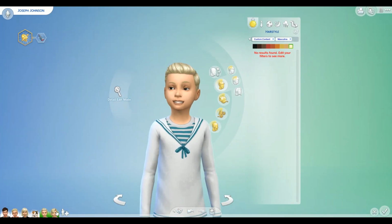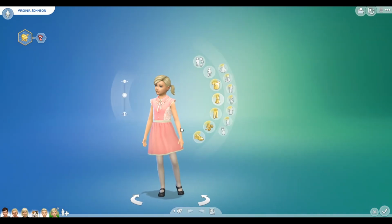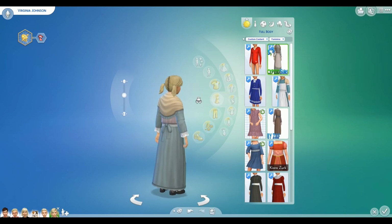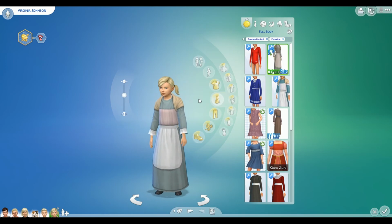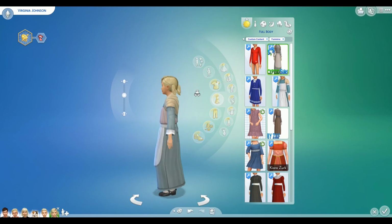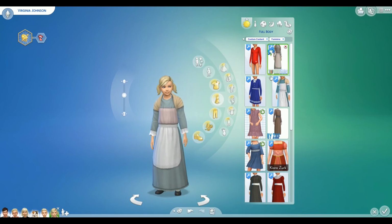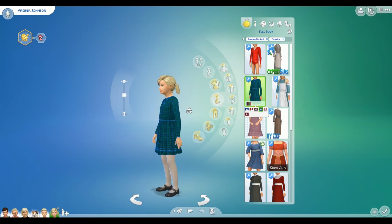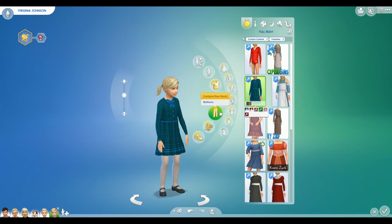So let's take a look at the little girls now. This dress is actually Max's dress. So we've got this little kind of peasant girl, which I was really just making for farm, like working out in the fields kind of an outfit. We haven't used it very much. This dress definitely got some wear, and it comes in a variety of different colors. So that was pretty good there.